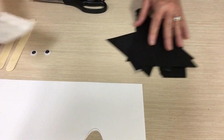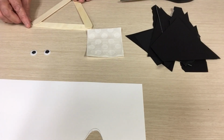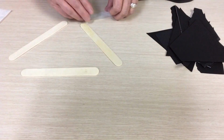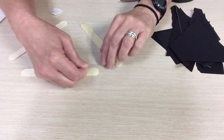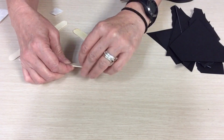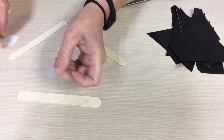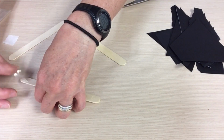You're going to need some black paper, cardstock. Again, I am using just some scraps I had. So I'm using scratch paper, but you can definitely use full sheets. And you're going to need 3 craft sticks, scissors, and glue dots or glue. Glue dots made this one super easy, okay? So I'm just gonna get started.